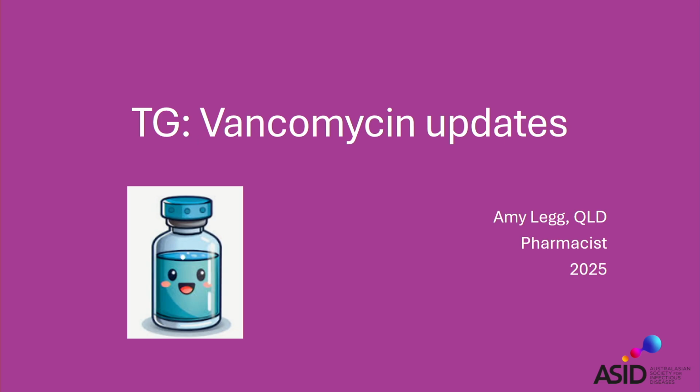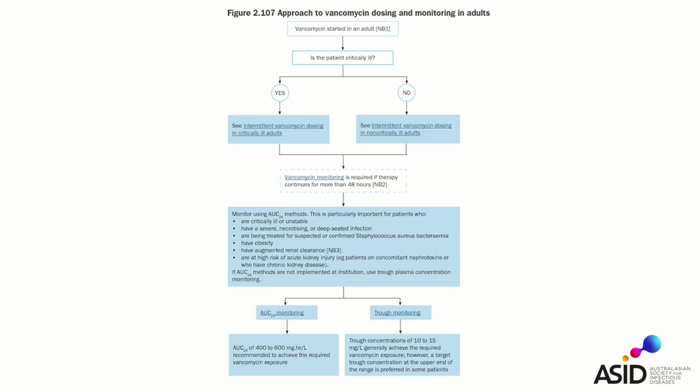All right, so I think I sort of forced my way onto the agenda for this one. Vancomycin is my favourite drug, and ID doctors always lose a bit of confidence in me when I say that, but it's a great role for a pharmacist, and it's a way you can really make people's lives easier. So I've got a lot of love in my heart for vancomycin.